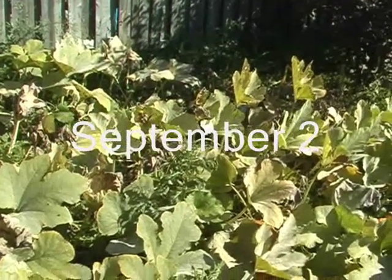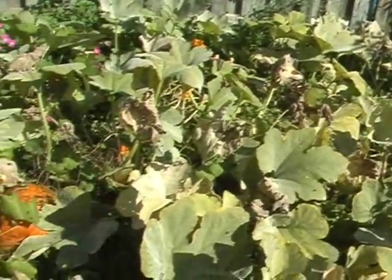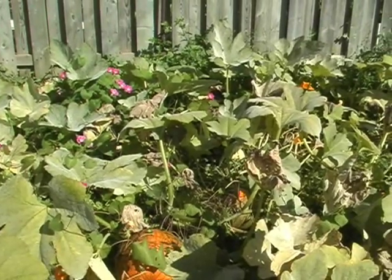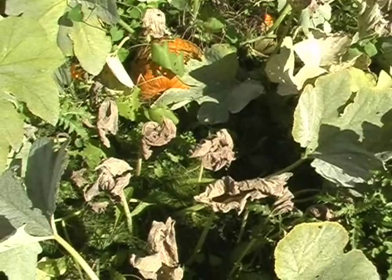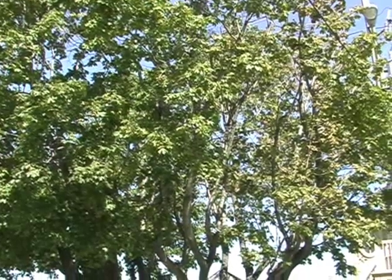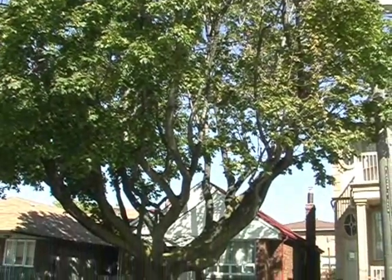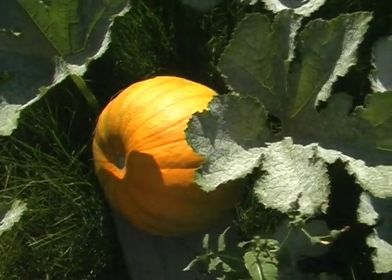The pumpkin leaves next to the planting hills are beginning to wither, just as my Uncle Sam said they would. And the pumpkins are beginning to ripen. Oh, they're getting big too. And they're starting to turn orange, just like the leaves on the maple tree in the front yard will begin changing their color in the next few weeks. This is going to be a nice one, as is this one over here.